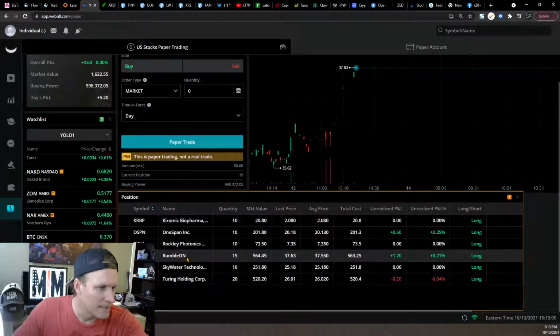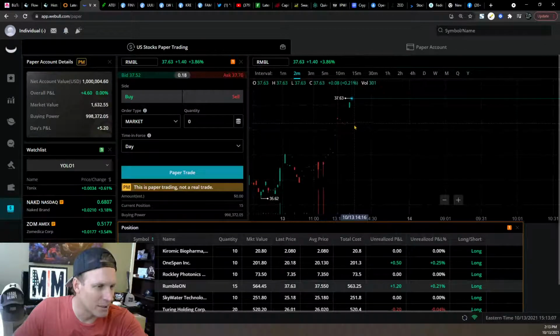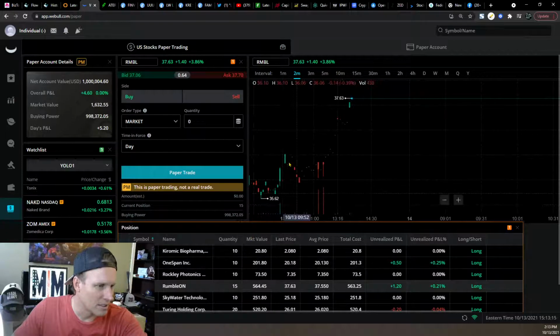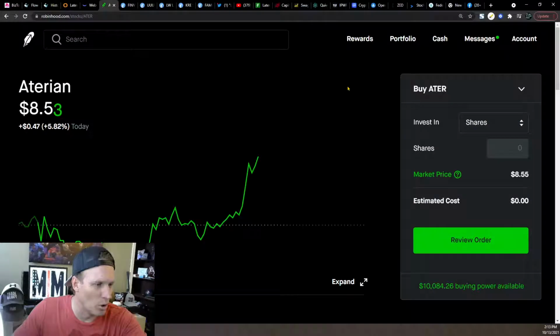Rumble is now, is it still moving? I don't know. Let's see what it's doing. It looks like, what's my bid in? 37.5. It's at 37.6. What is this one minute chart going to do? All right, I'm going to hold on to it.